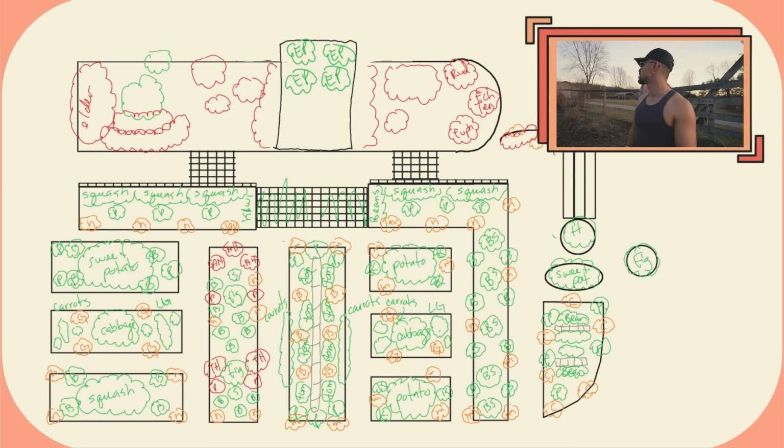Oh, that would look so good. Especially, oh my god, it's gonna grow overhead. Okay, so something I didn't even put in here yet. We have the new chicken coop. So that's gonna be like here. That is here.